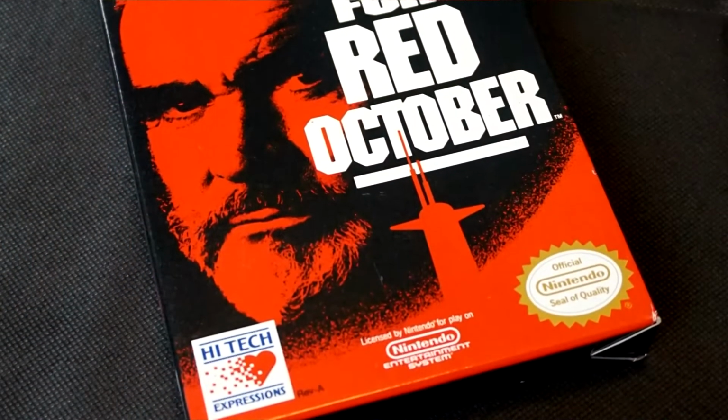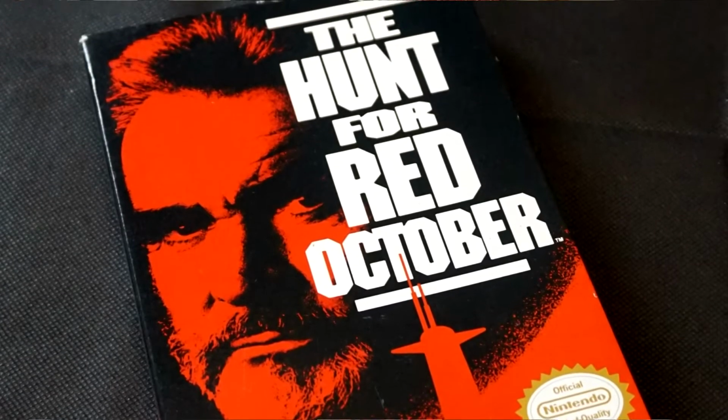Now another NES pickup, boxed as well, is The Hunt for Red October. Now the only reason I picked this up is because it was bundled with The Legend of Zelda. So I picked these up pretty cheap. It just happened to be part of it, so heck, I got The Hunt for Red October boxed. I mean, okay.